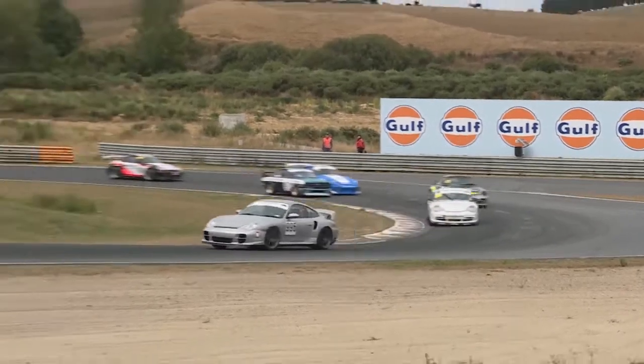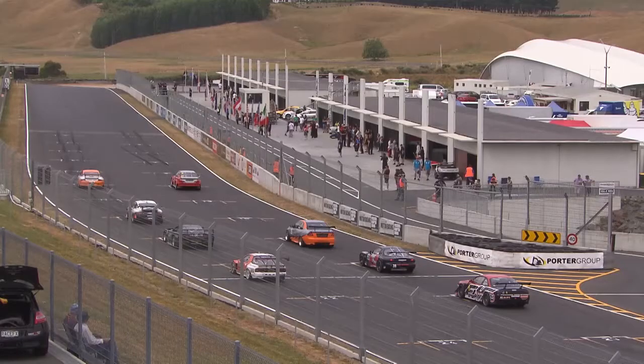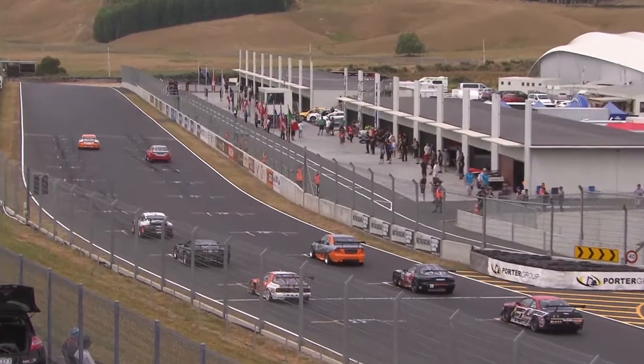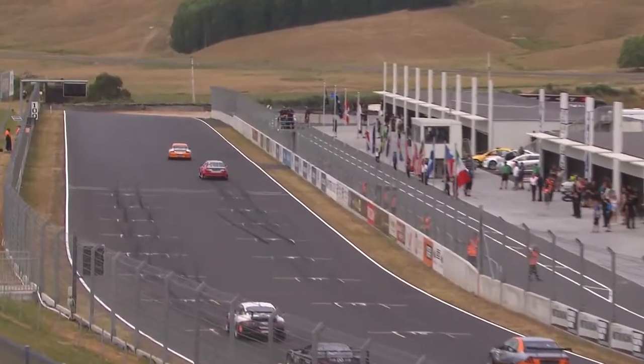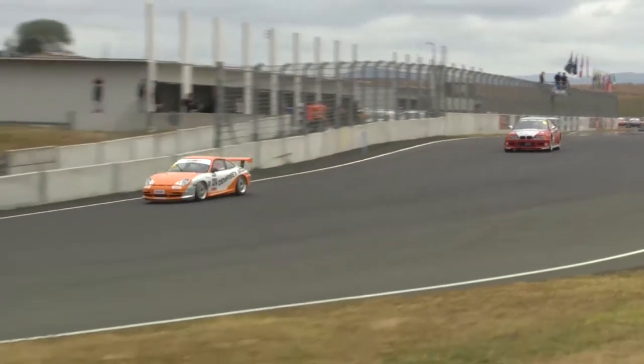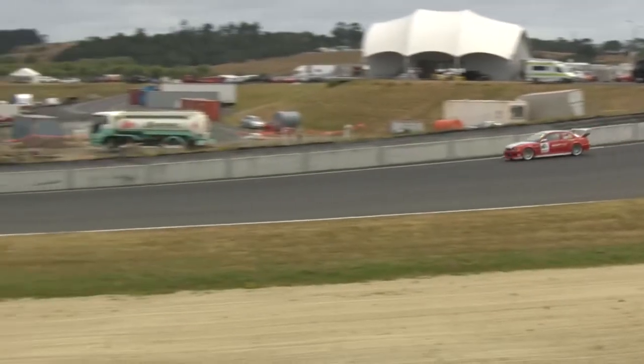Brent Greer just making his presence felt there, moving into 3rd place. Car number 72, but it is Tim James as they come up and over the top. We go back to the staggered start. These are the GT1 cars, supposedly the fastest cars in New Zealand. Again, you'll see GT3 Porsches in the field, but also some open class BMWs and some old Trans Am cars.